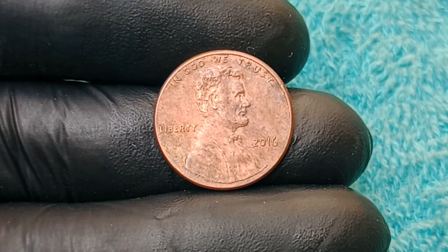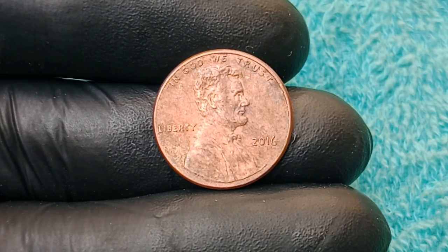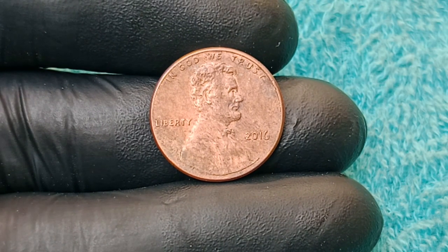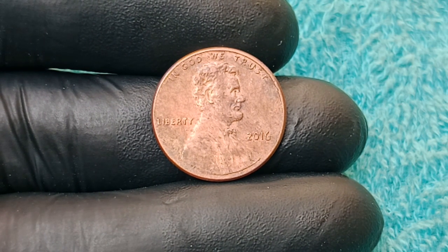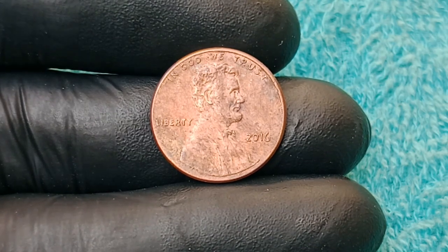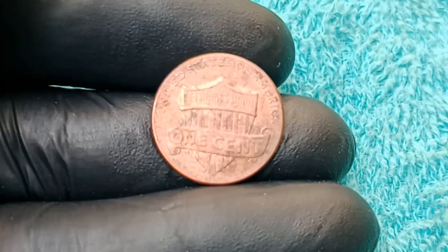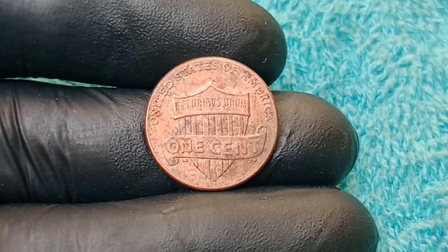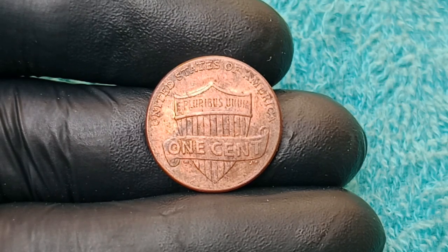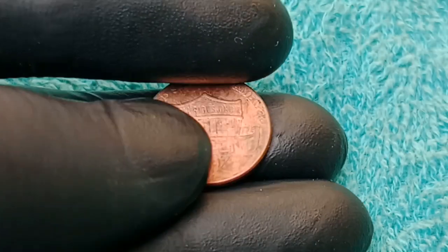Among the prominent mistakes associated with this specific coin are the well-documented errors such as double striking, off-center strikes, and die cracks, all of which lead to variations that distinguish certain coins as particularly rare and valuable. A double striking error occurs when a coin blank is struck more than once by the minting dies, often resulting in a ghosted image or a misalignment that offers a unique and elusive appearance sought after by collectors.